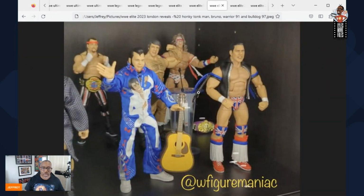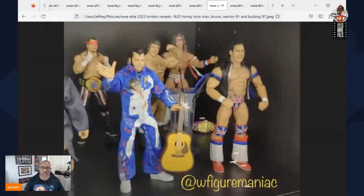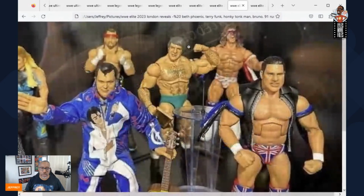Double jointed elbows. He might be a figure that I pick up just because I really love this attire for him. And this head sculpt looks better, and double jointed elbows are definitely an improvement. Then here's another shot of him just to show you another look at him.